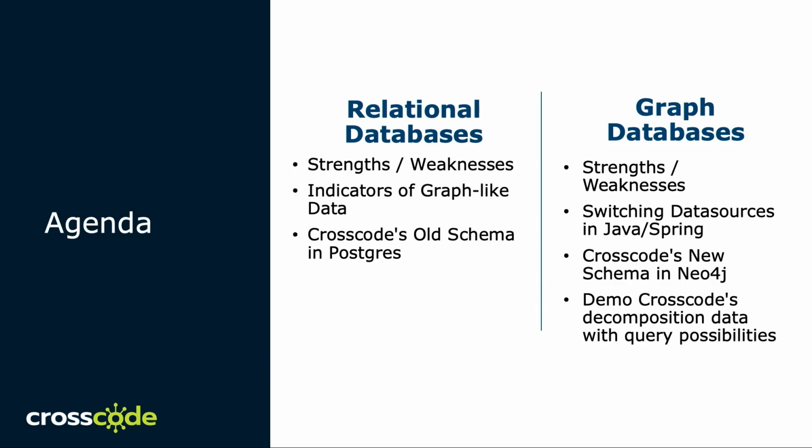To start off, we'll look at relational databases, their strengths and weaknesses. We'll also look at indicators of graph-like data so that you can tell if you have graph data that you might need to switch over. And then we'll take a peek at CrossCode's old schema in Postgres. After that, we will take a look at graph databases, their strengths and weaknesses. We'll look at switching data sources in Java and Spring related to the entity definitions and things like that. And then we'll look at CrossCode's new schema in Neo4j to see how the transition worked out for us. And then finally, Rob will do a demo of CrossCode's decomposition software to demonstrate the data that we can accomplish in Neo4j.